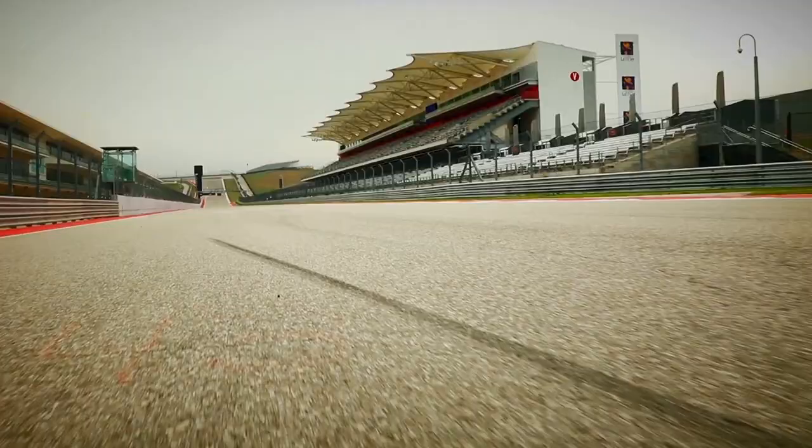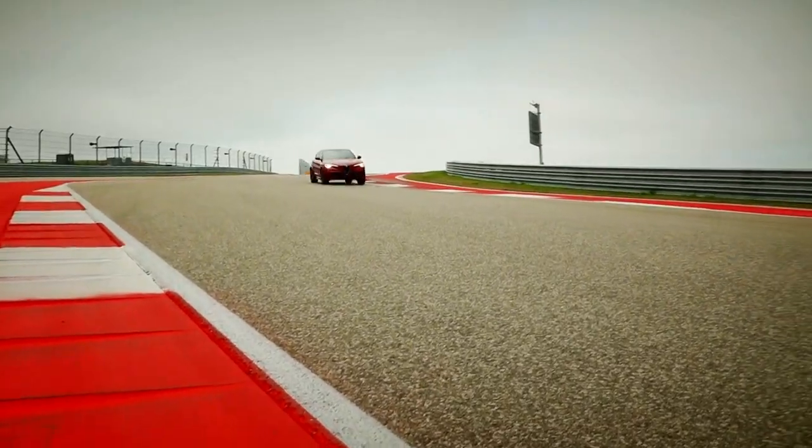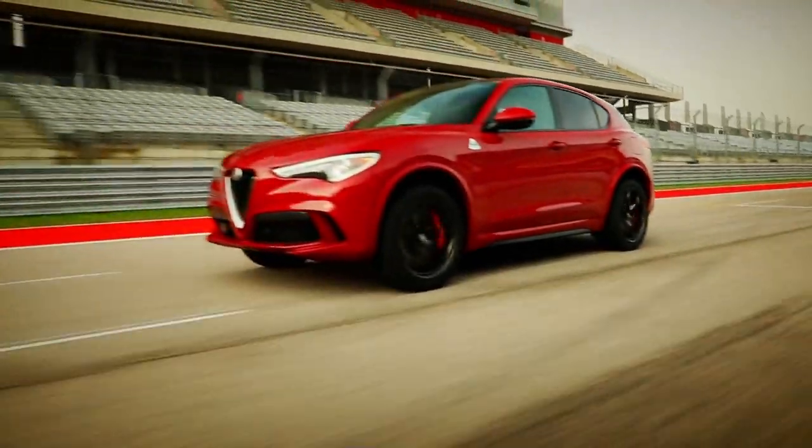That helps it to feel lighter on its feet than the heavier Porsche. It feels a bit more focused, but is that really what you want from an SUV?